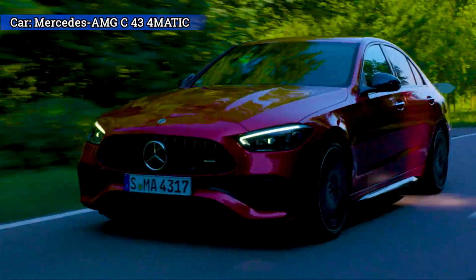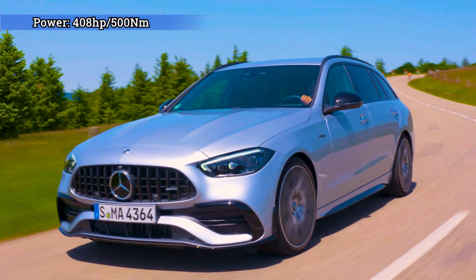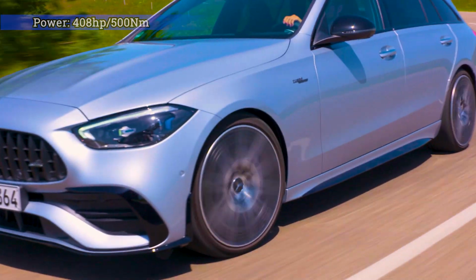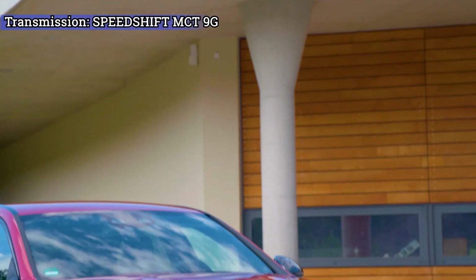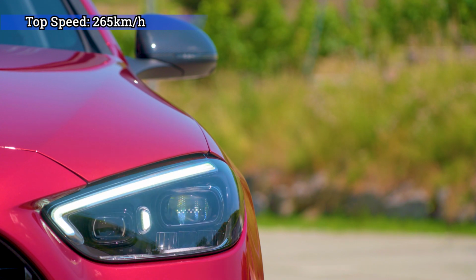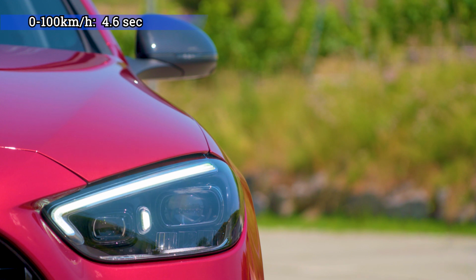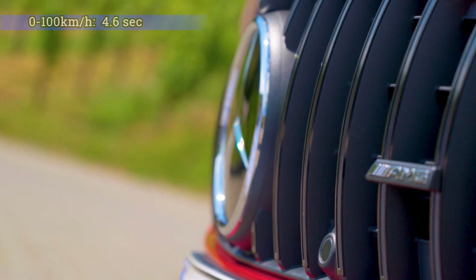This is the new Mercedes-AMG C43 4MATIC with electric exhaust gas turbocharger and 48-volt electrical system. With technology derived directly from Formula One, the latest generation of the Mercedes-AMG C43 4MATIC sets new standards for innovative drive solutions both as a saloon and as an estate.